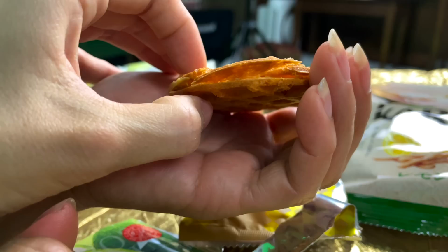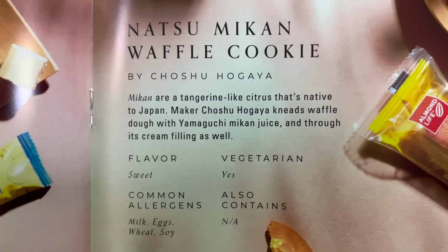Natsu Mikan Waffle Cookie. Mikan are tangerine-like citrus that's native to Japan. It is picturesquely citrusy. The image it paints in my head, I feel like I'm walking through a field of yellow flowers. Cream inside is sweet, but the waffle outside is not that sweet. It's so crunchy.